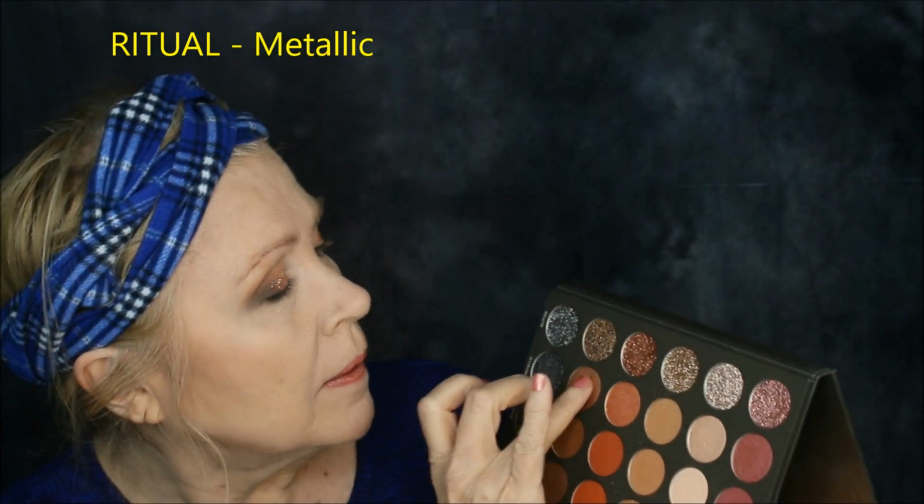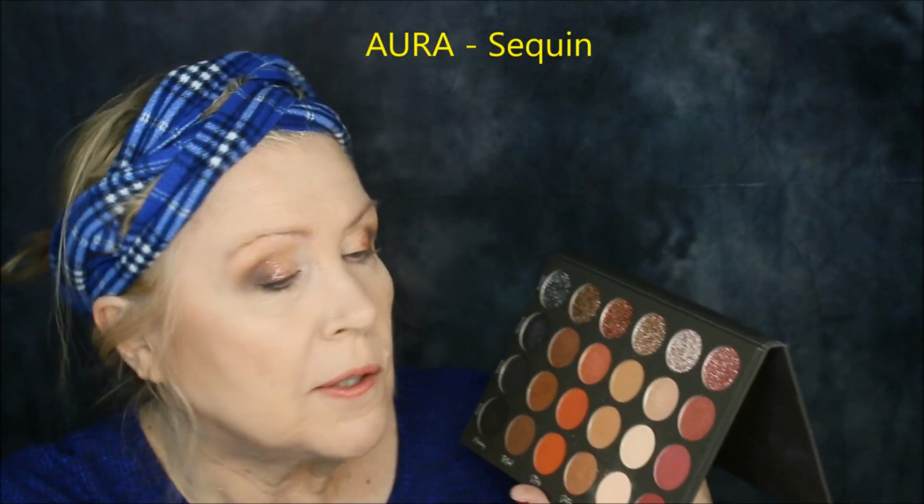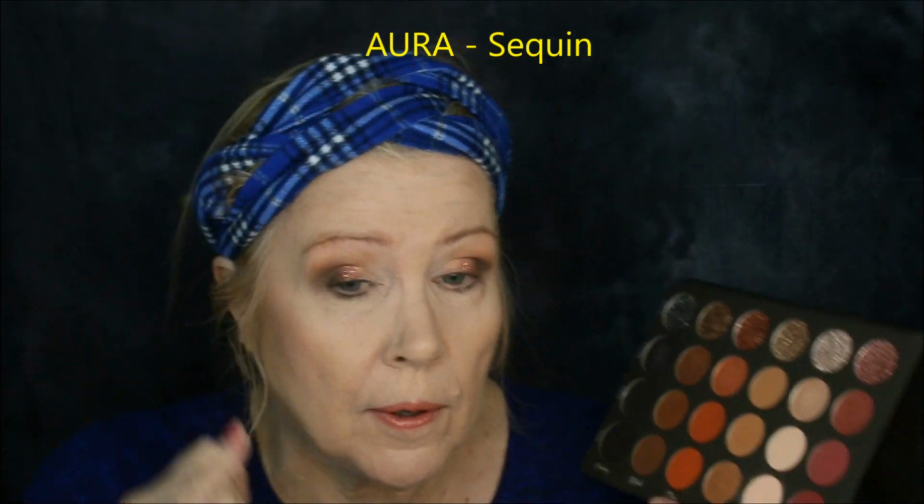shade. I'm going to put it right underneath the very arch of my brow, just a little bit there, and it'll capture the light. That's the metallic of the Ritual. And I'm going to take some of the Aura in the sequin, which is very, very pretty. I'm putting it in the very, very inner corner.